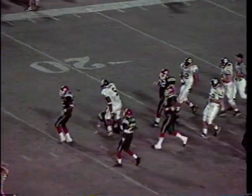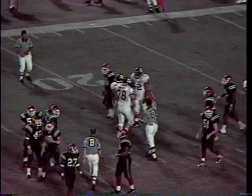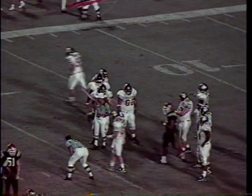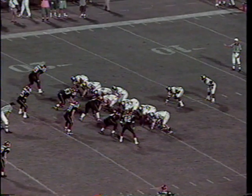Handoff went to Toombs. Big hole, bust out across the 10 to the 15 to the 20 to the 22-yard line. Had a man on his back. That was Michael John Leonard. And Toombs just gave the Aggies a little breathing room on a carry of 20 yards. Ball shy of the 22-yard line. About 19 on that one.